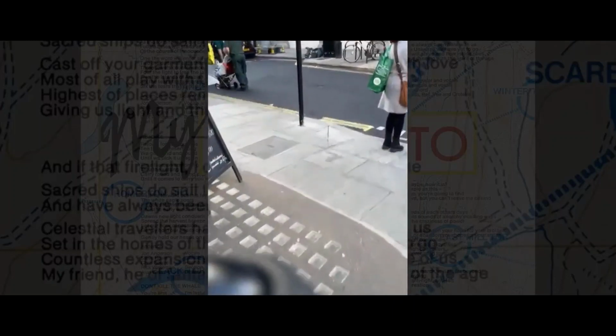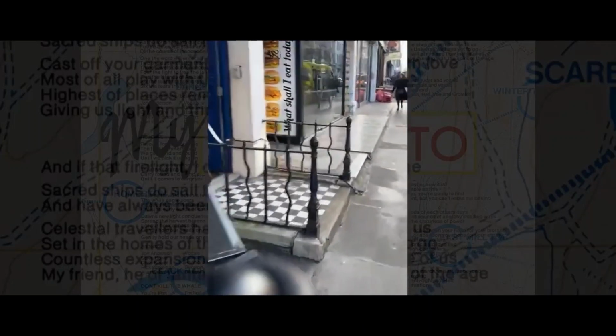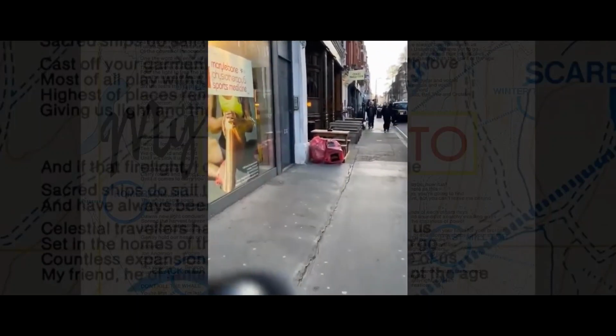Hello again to Ian, and good to see you back. Oh dear, there's somebody being loaded into an ambulance. It all happens on these streets in London.